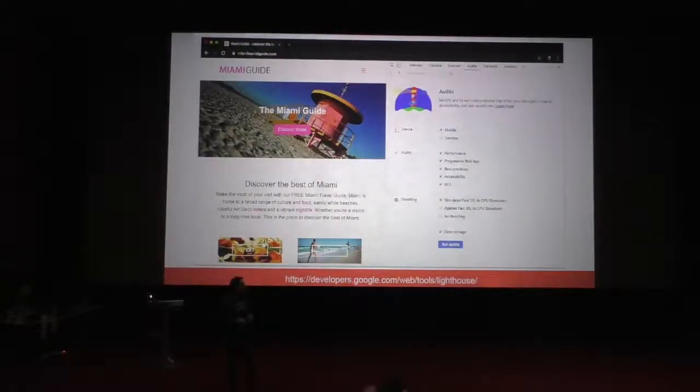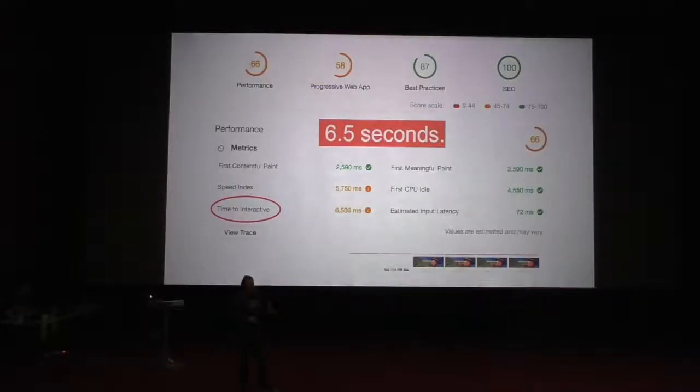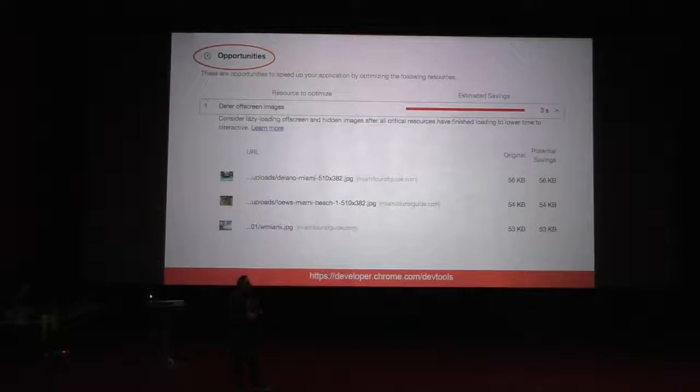Well, first things first, I used a Lighthouse report to measure the performance of the website at the time. Lighthouse is really easy to use. It's available right in the browser, so it's very accessible and shows you the time to interactive, first contentful paint, and all kinds of other useful metrics. Well, at the time of testing, it was 6.5 seconds. Well, much too slow, considering that people leave your site if it takes longer than 3 seconds to load.